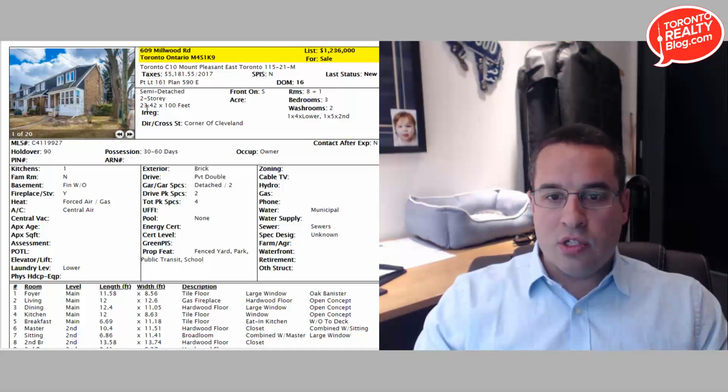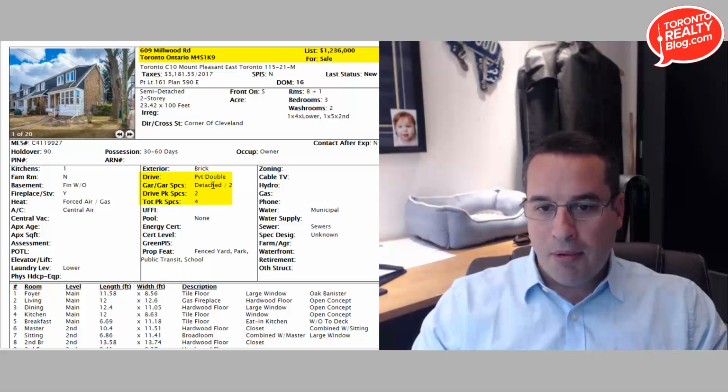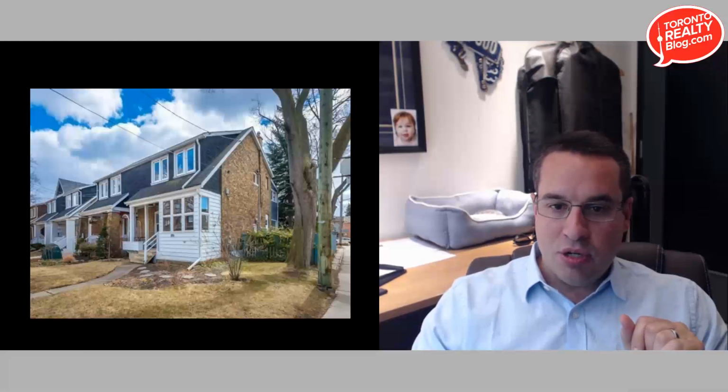So the house itself is a 23 by 100 foot lot. It's a little bit smaller. What it has that's unique is this crazy private double drive and detached garage. So let me show you the house itself. So you can see it's a corner lot. Some people don't like that.